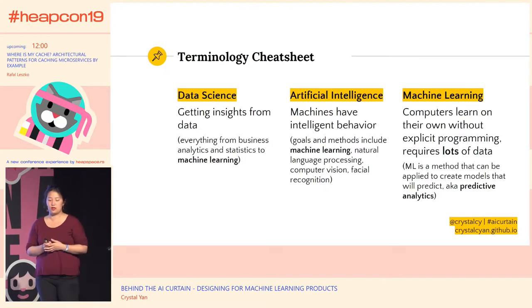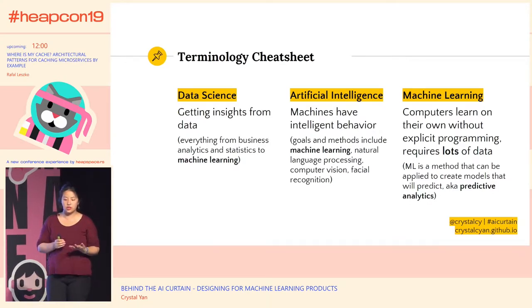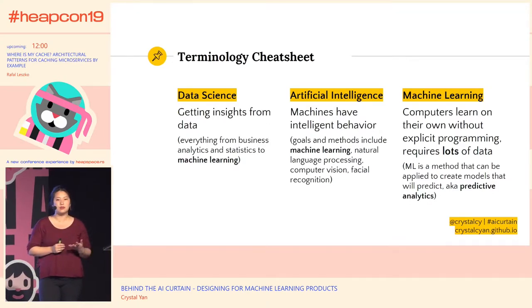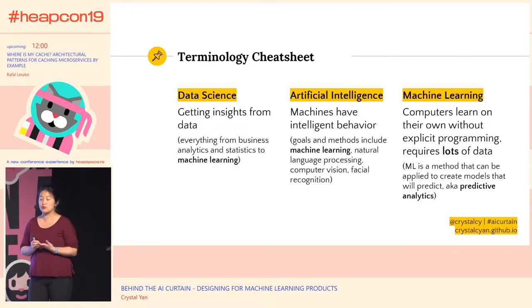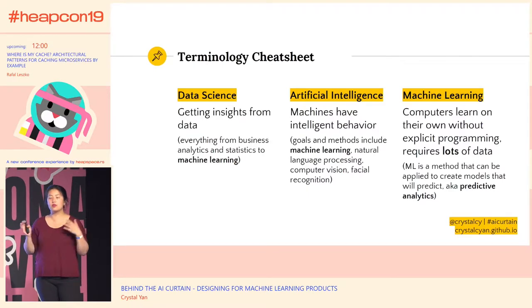methods like machine learning. When I say the term artificial intelligence, I'm referring to any number of methods that might include machine learning, that might include other processes such as natural language processing, computer vision, or facial recognition. Though in the context of the story I'll tell today, it's primarily about applied machine learning.